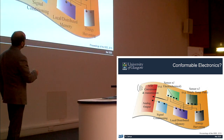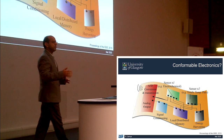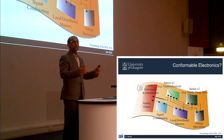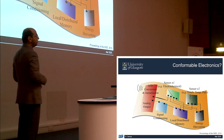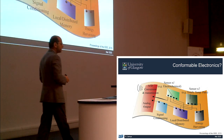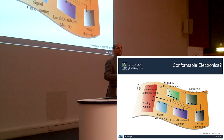And some signal conditioning taking place here. Signal conditioning means if there is a noisy signal, you filter it out. That's pretty standard for electronics. And possibly if you can connect it in such a way that you don't need wires. So that's the kind of ideal scenario. You have wireless communication, and all that put together on a flexible substrate is what I refer to as an electronic skin.